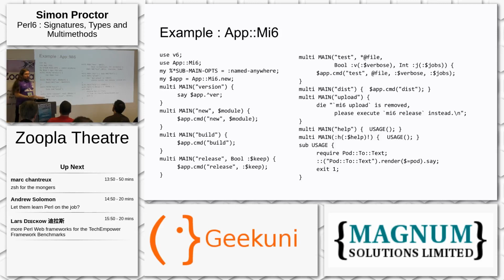These slides will all be available. All of App::Mi6 is on GitHub. Feel free to have a poke around and see how it works. But I think that's quite a good way of writing this kind of thing.